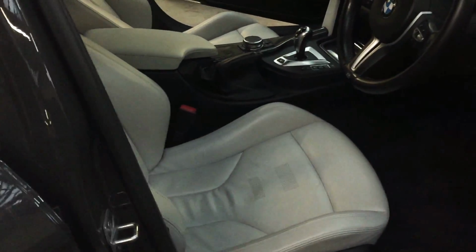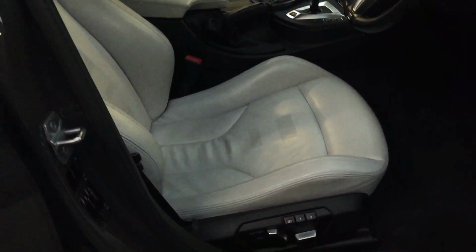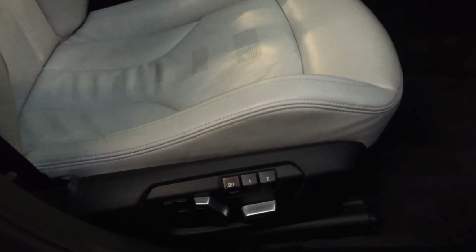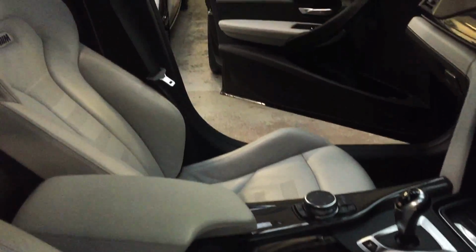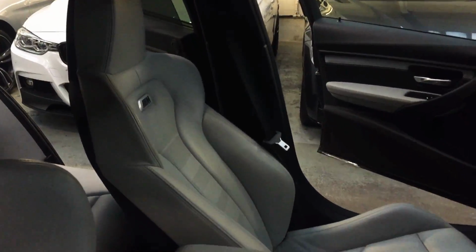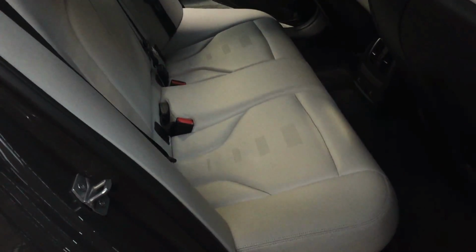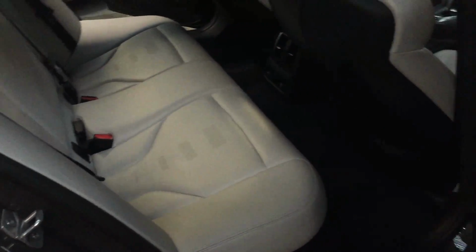Inside the car we have the Merino Silverstone cream leather seats, which are of course heated and memory electric as well. They are heated in the front, they are also heated in the rear as well, which I'll show you in a little bit more detail when we hop inside and start the vehicle up in just a moment. In the back we have the privacy glass as well as the roller blinds fitted in the back, as well as the quarter windows too. Really clean inside and out, as I mentioned earlier.